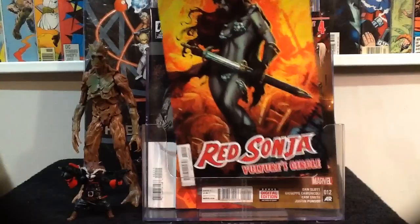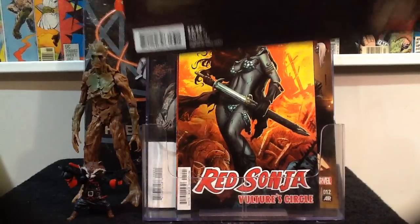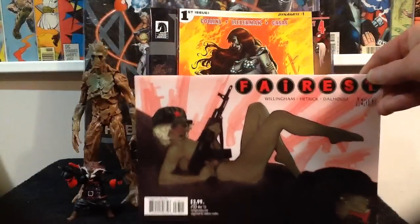There's another Red Sonja title. I think there's 3 out there now. This one's called Red Sonja Vulture's Circle. I like the main title the best out of the 3. There's also one called Dark Tower that I'm not exactly in love with. I haven't checked this one out yet, but the main title is still the best one for me, with Gail Simone's work.